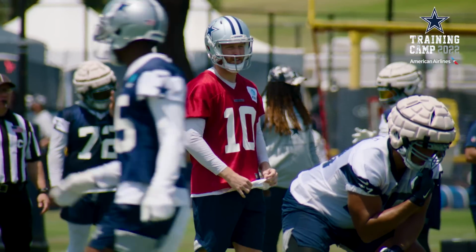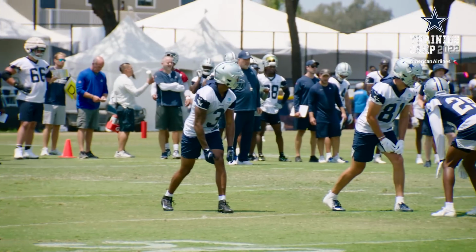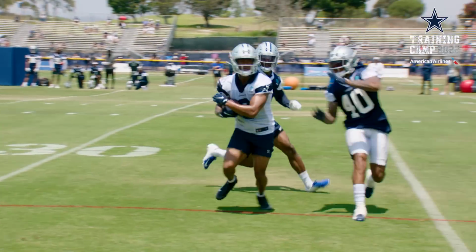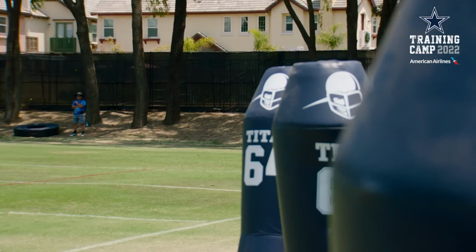Let's look at this battle on the left-hand side here, Alex. If we can look at Kelvin Joseph, number 1 on the defensive side. Let's see who he walls off here. It's Dennis Houston and Simi Fehoko. Looks like he's picking up Houston, all over him. They're going to throw it to him anyways. Caught by Houston. Big game for Dennis Houston up on Kelvin Joseph.